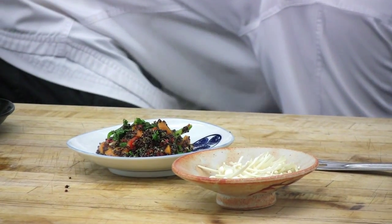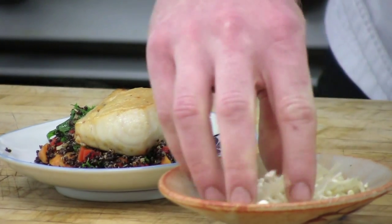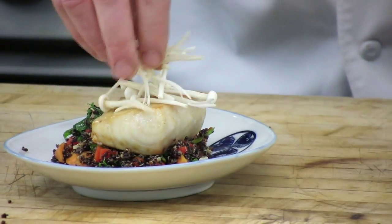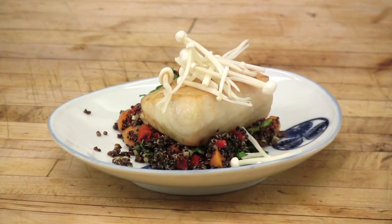5 to 6 minutes later, we have our nice piece of miso glazed mero, garnished with some of these enoki mushrooms. And this is the dish we serve our guests every Sunday night. It's a miso glazed mero with enoki mushrooms and a little vegetable stir fry.